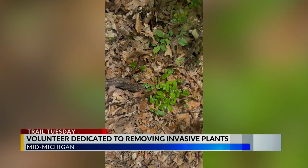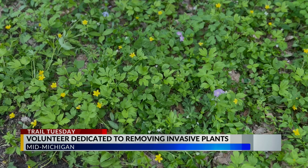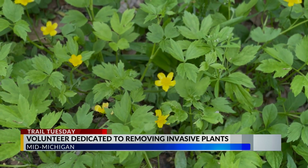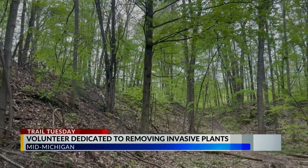Spring is very special with all our native plants and our spring ephemerals, and that has my heart. And to see it get smothered by this invasive plant, it's sad. Miller says lesser celandine started emerging about 2 months ago, even though she's seen it around since 2016. It has a yellow flower, leaves about the size of a $50, and loves to grow in lowland, wet areas.